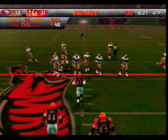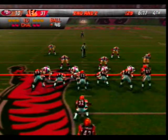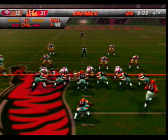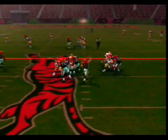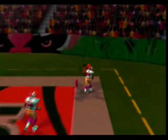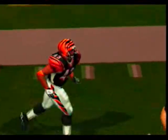Ball on the 46-yard line. Go make the play. The 49ers line up in a 4-3. Watch your eyes. Don't stop that motor. Let's go. Drops back. Going long. Thought he had something long, but there's no connection, and it's third down now.